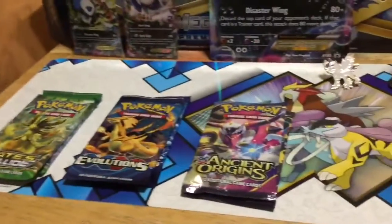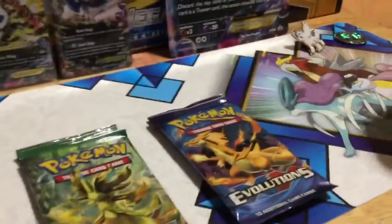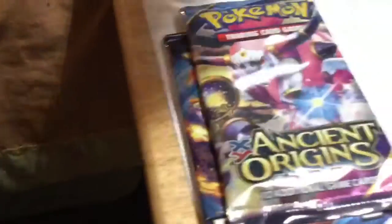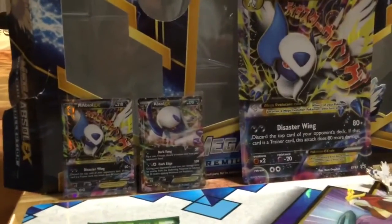And there you go. Ladies first. Jelly, go ahead. Like always, I get to pick Charizard. Bring that Charizard, my best. Okay, so I got Charizard. I'm going to open this one first. Which one? That one. Okay. Let's see what it brings.